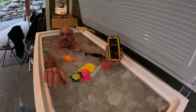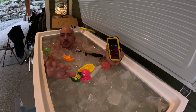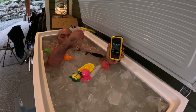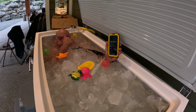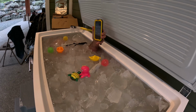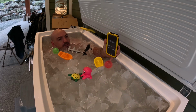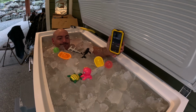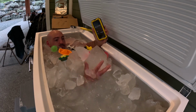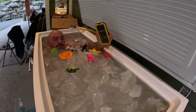I don't have to plug it in for another day or two. There's no point because it's going to get so much ice where I won't even be fitting in. The ice is a lot. Oh, shit, I got to hang on. Yeah, the ice isn't sharp no more, but there's some big bricks over here. I can feel it on my feet. Okay.